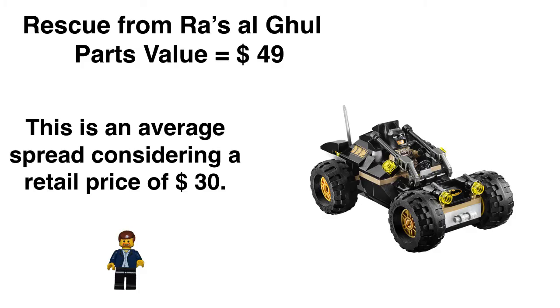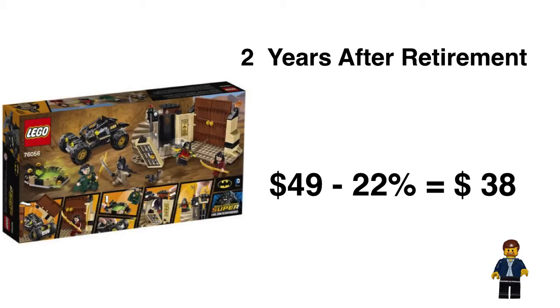So, that being said, the parts value right now is $49. And this is an average spread because we have a retail price of $30. Not bad. 60 would have been best case scenario, but 50 is closer to 60 than it is to 30, so that's not bad. So what are we looking at? Well, 2 years after retirement, plugging in those numbers, we're probably looking at about a price point of $38, which is a really good sign because that means 2 years after retirement, it's already starting to make a little bit of money. Not all sets do that. This one is going to do that, I guarantee it.